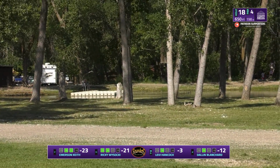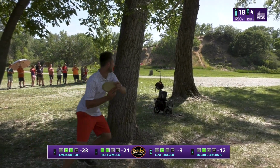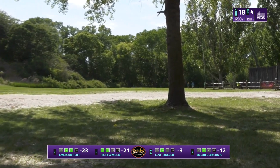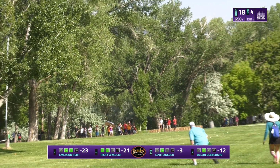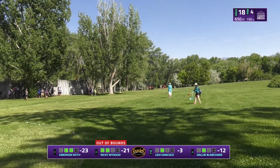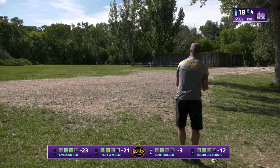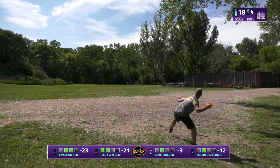No, it didn't. I think that might have kicked out of bounds right there. And this is a huge shot for Ricky. He really needs this one. Oh, and it's just 10 feet short. That thick grass did not give any skip.